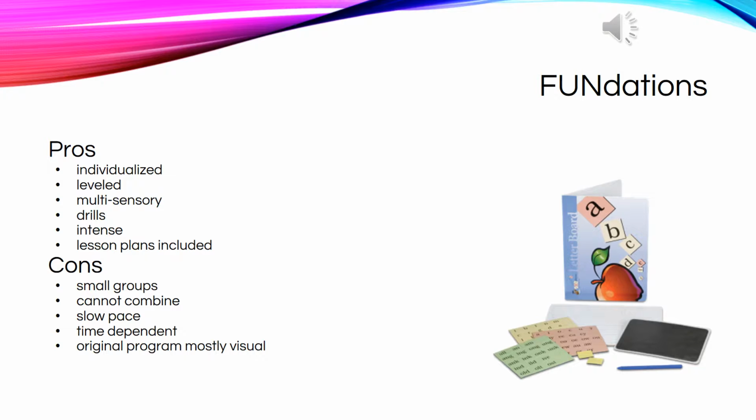Wilson provides individualized lessons for skill deficits and is leveled toward the student's reading ability and not grade level. Kinesthetic learning, a research-based multisensory approach for phonemic awareness, aids in retention of concepts. Drills are done every day for mastery learning. Wilson Reading System and Fundations are intense reading programs for students with learning disabilities.